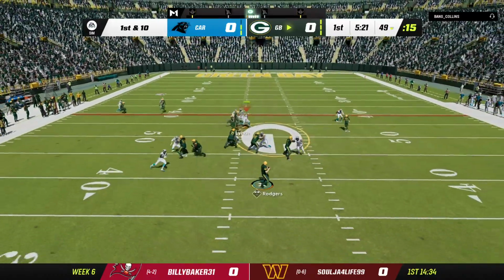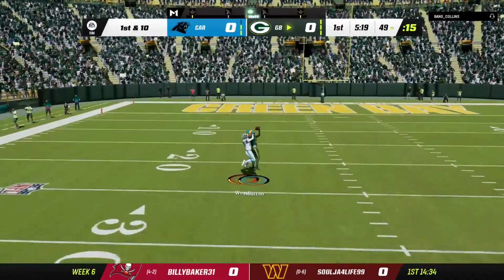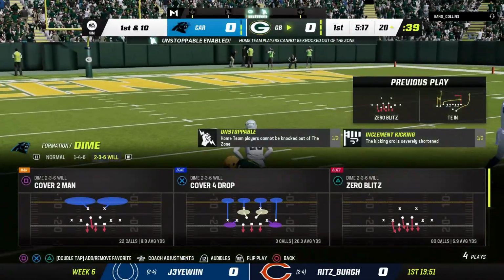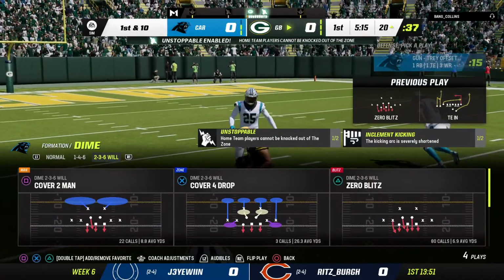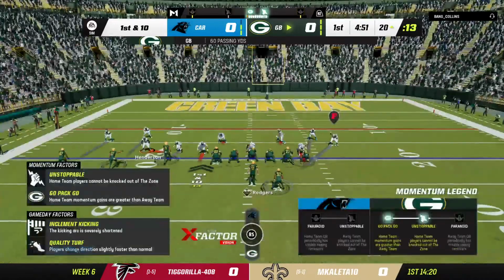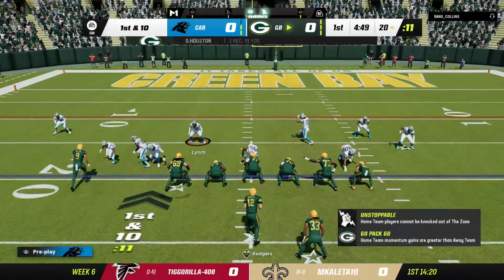To throw is Rodgers. It's caught inside the 25, and he's going to get this one down to the edge of the red zone. Back-to-back plays of right around 30 yards, and the field position has totally been flipped.